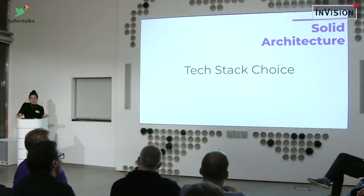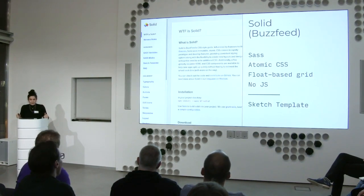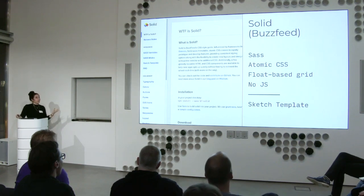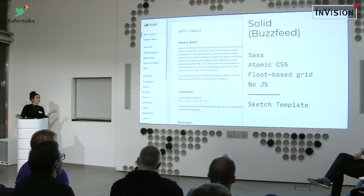And that brings me to tech stack choice. And for this, I just wanted to show you what some other companies have been doing. This is an example from BuzzFeed. So they're also a digital publisher. In their design system, they use Sass, they use Atomic CSS, and they have a float-based grid. They have no JavaScript in their system.